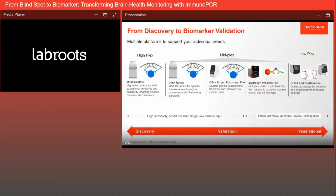Thermo Fisher now has the most comprehensive tool set to support biomarker discovery, validation, and translation. The Olink assays enable profiling thousands of targets and help to identify potential biomarkers of interest. Follow-on studies, with a large number of samples and fewer biomarkers, are typically moved more into routine analysis, where platforms such as Luminex and also ELISA and ProQuantum as single target technology are used for protein quantification.